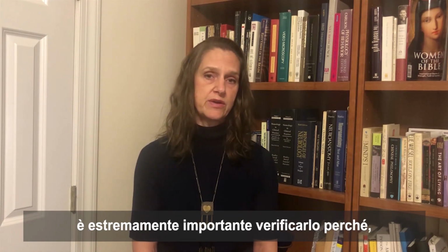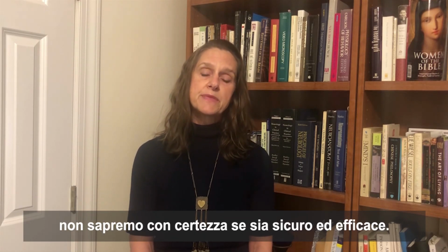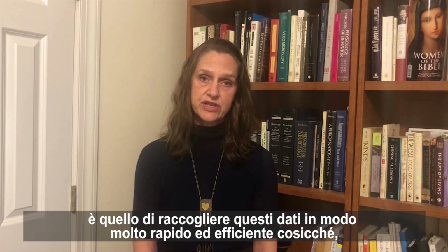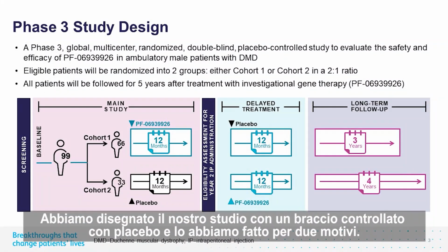It's really important that we test this because until we run a big phase 3 study like this, we don't know for sure if it's safe and effective. The other main goal we have for the study is to very quickly and efficiently gather this data so that if the study does show it's safe and effective, we can take that data to regulators and hopefully allow them to approve the drug, which we think is the best way to make this available for as many patients as possible. We've designed our study with a placebo control arm, and we've done that for two reasons.